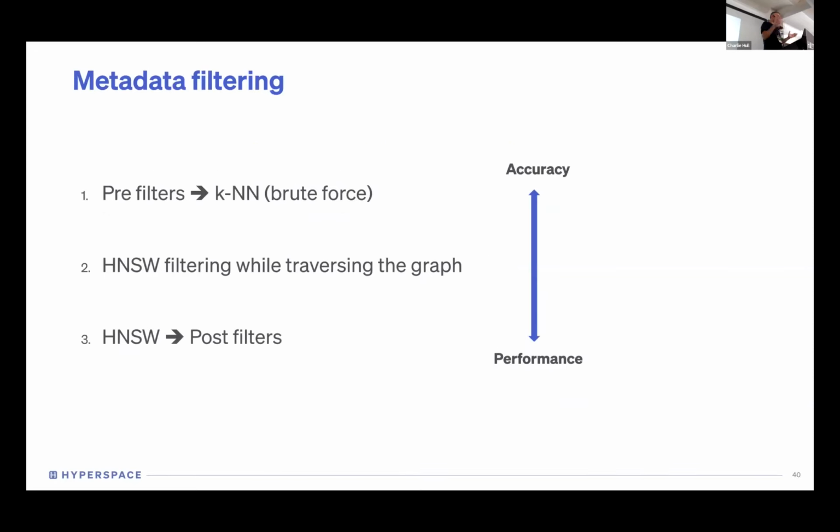So if I need to summarize those three approaches, pre-filters and then KNN would provide us the optimal result, which is the most accurate one, but it's sensitive to performance. It really depends if the use case can tolerate that. If not, you can go down into more performance-oriented approaches, such as filtering while traversing the graph or post-filtering, which will probably deliver the best results in terms of performance, but not the best accuracy and precision.